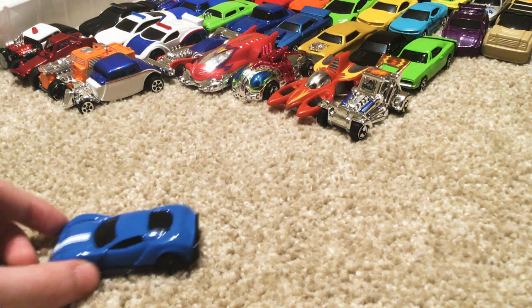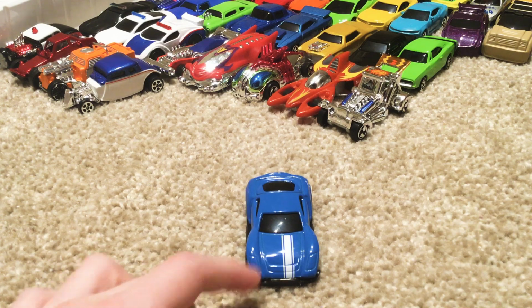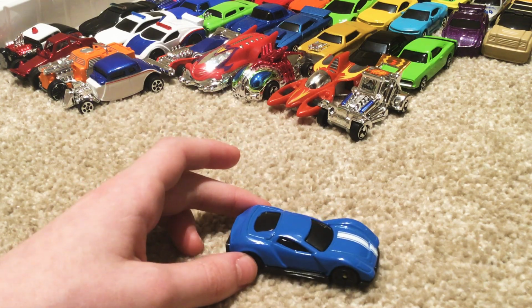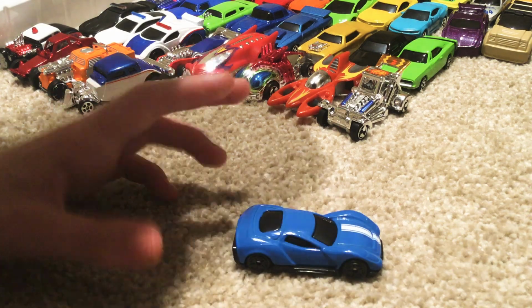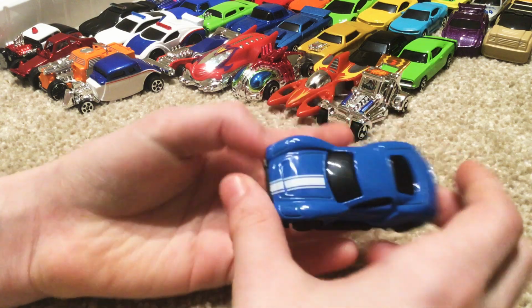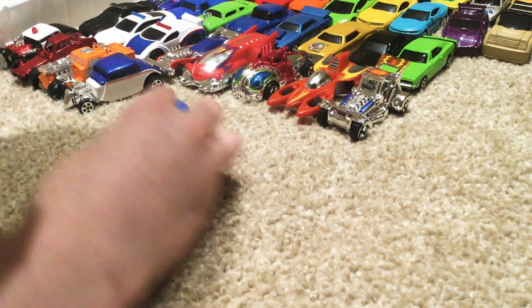Custom Molten Muscle. This car has a stripe in front of it. This car is a sports car. Never to be confused by the car of the same name from MMX Racing. I like this car because I like it. I love this because it fits on Hot Wheels tracks.